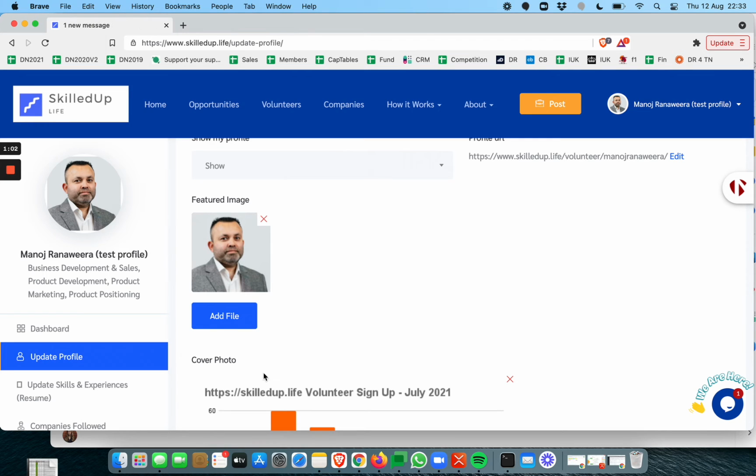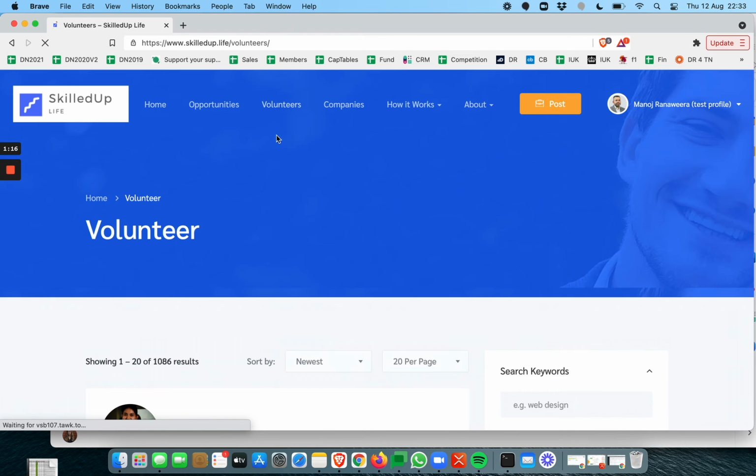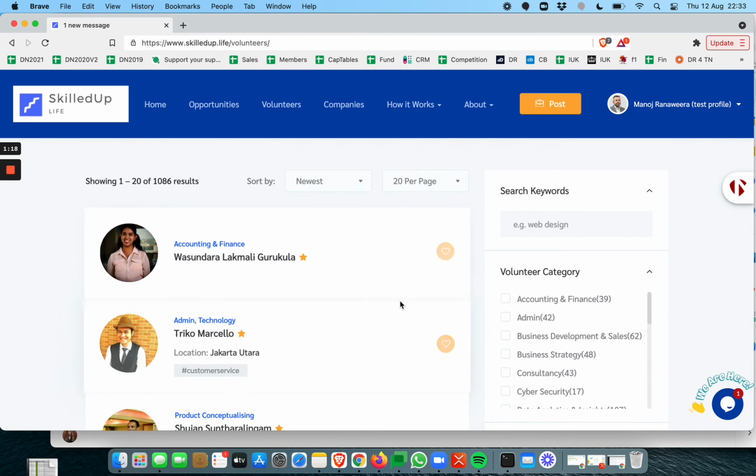And some people are adding it in a different location. So if your picture is not under the featured image, it won't display against your profile in the proper location. So for example, if you look at the volunteers, we prefer to highlight the volunteers with their picture in the right place and also need to have the full profile.